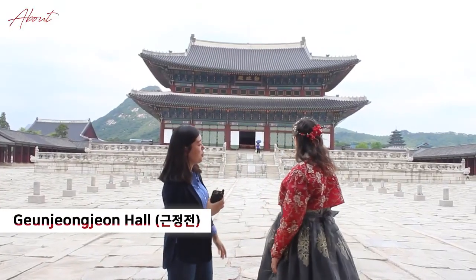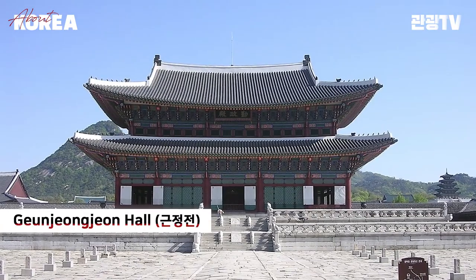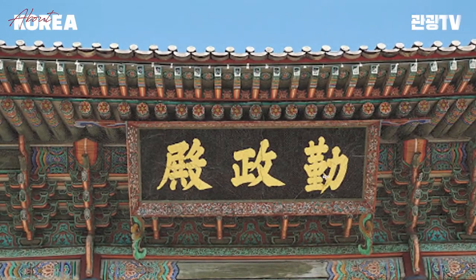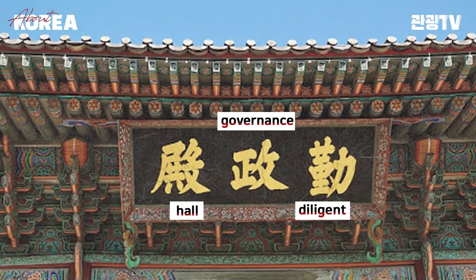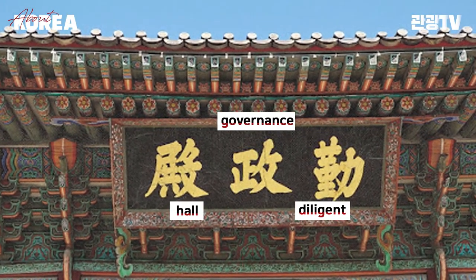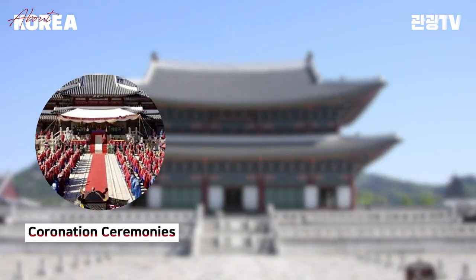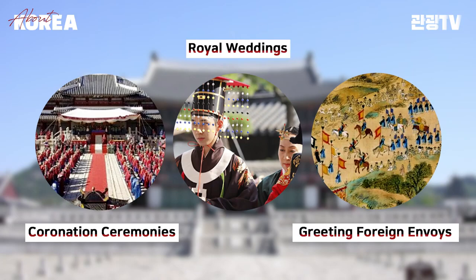This is the highlight of Gyeongbokgung Palace. Geunjeongjeon Hall is the main throne hall of the palace. The name Geunjeong means diligent governance, which is a Confucian value that the king should follow. It was a venue for important state events such as coronation ceremonies, royal weddings, and greeting foreign envoys.